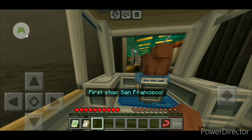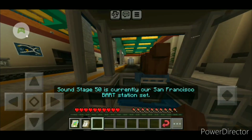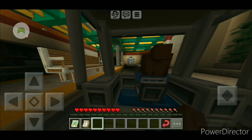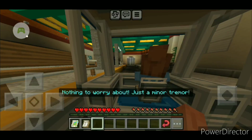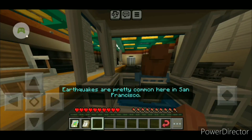First stop, San Francisco. Soundstage 50 is currently our San Francisco BART station set. Nothing to worry about, just a minor tremor. Earthquakes are pretty common here in San Francisco.